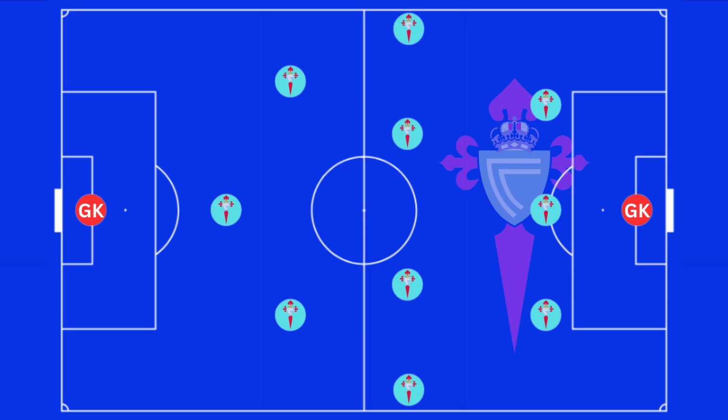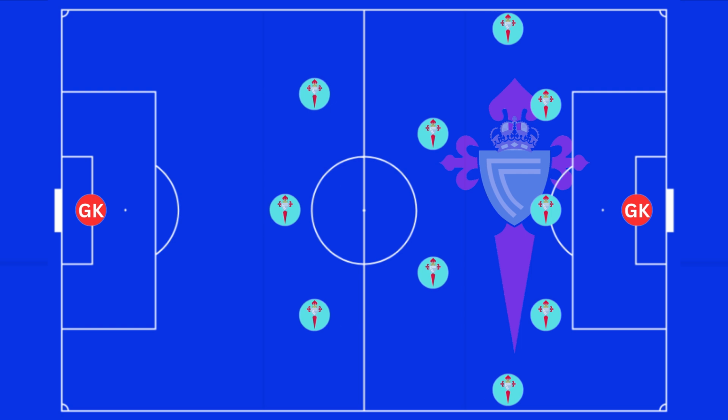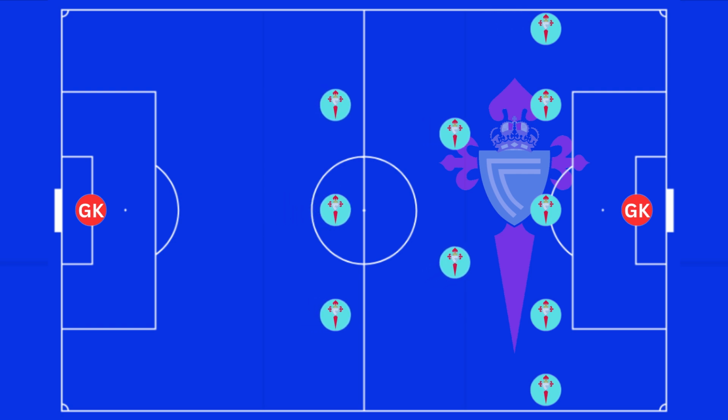From Celta Vigo's 3-4-3, the wing-backs take up defensive positions, so it naturally morphs into a 5-2-3 when defending their box. This gives Celta cover all across the back line with short distances between defenders, and with the two midfielders sitting in front of defence, the centre-backs are protected.